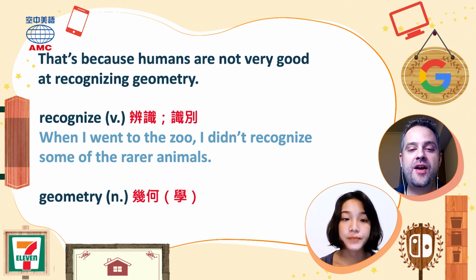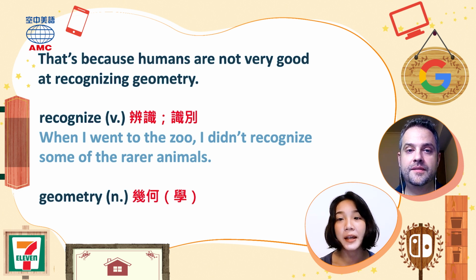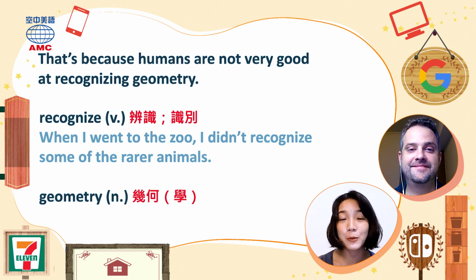Here's another example. When I went to the zoo, I didn't recognize some of the rarer animals. You go, hang on, what's that? And you have to look at the little piece of information to find out what it is. Recognize 是动词，指的就是分辨或者是认出来。那课文呢告诉我们，其实我们人类并不是很擅长分辨几何的图案，所以如果我们说 I recognize something，指的就是我知道它是什么，我可以讲出它的名字。For example, a lot of people couldn't recognize me on the street when I first got my haircut. 就像我刚剪短头发的时候，走在路上，人家可能都会认不出来。And what we say here is that people don't recognize geometry well.